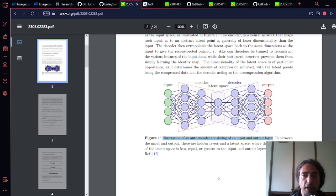Baler, a machine learning based compression of scientific data.